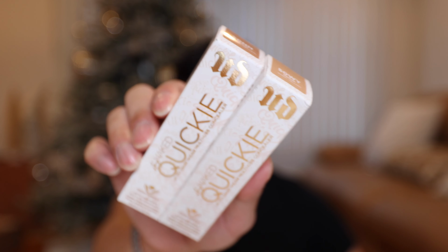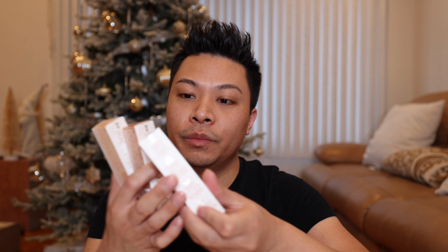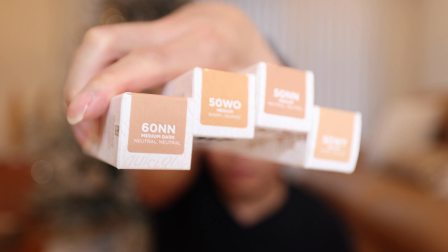I went to Ulta yesterday and I picked up the new Urban Decay Quickie Concealer. So this is what it looks like, the packaging. And I did get four colors because they actually don't have it out yet. They have it in the back, but they don't have it out on display yet because they don't have the display yet. So I just picked up like four random colors, if you guys can see that. So I got 60NN, 50WO, 50NN, and 50WY. So let's see how this performs.